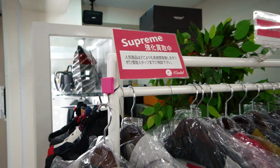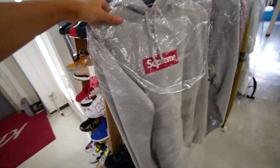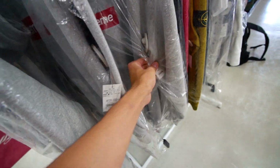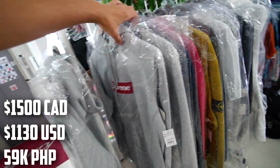Here's a look at all of their Supreme box logos that they have. And let's see what they got here. The gray one with the red. We have another one. And a crew neck version. How much does the crew neck go for? Crew neck is going for 90,000 yen, while the sweater goes for 120,000.